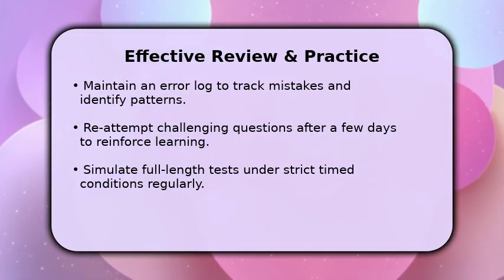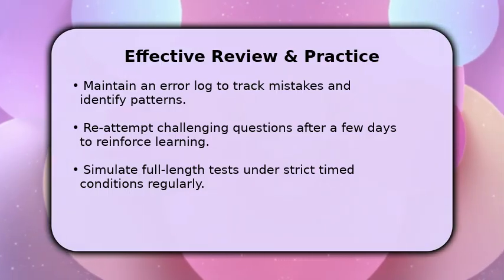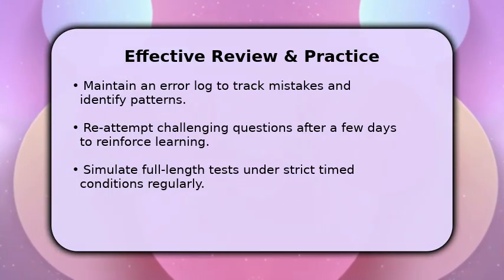Focus not just on getting the right answer, but on understanding the underlying logic and strategies for each problem.